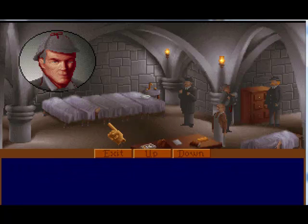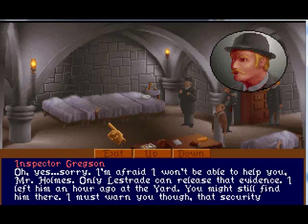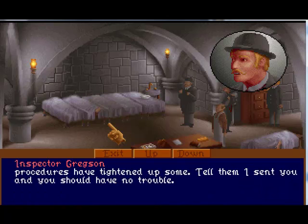Excuse me, Inspector, considering those Caraway items. Oh, yes, sorry. I'm afraid I won't be able to help you, Mr. Holmes. Only Lestrade can release that evidence. I left him an hour ago at the yard. You still might find him there, but I warn you, security procedures have tightened up some. Tell them I sent you, and you should have no trouble.